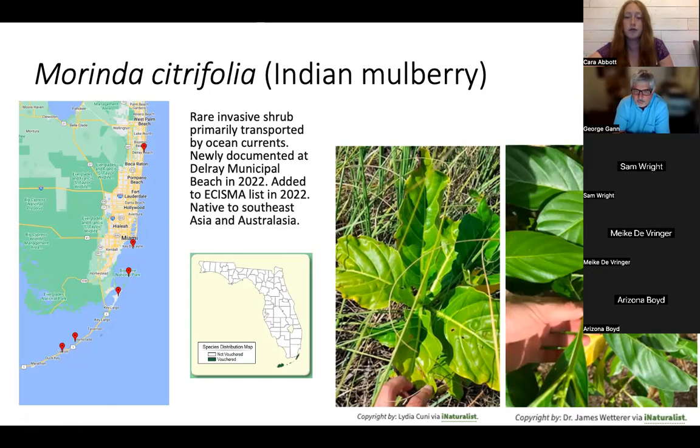You can see the Atlas record. Well, it's only vouchered for the Florida Keys, but in fact, we know it's in Dade, and now we know it's in Palm Beach County. So it's one that we need to keep our eye on because it's going to be moving. Okay?